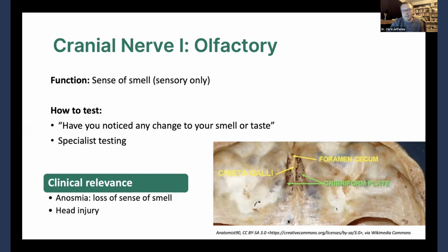And if we think about clinical relevance, well, anosmia is loss of sense of smell. And pre-COVID, probably not many of us had heard of the term anosmia. We didn't use it much in clinical practice. But now, obviously, with loss of sense of smell being one of the key features, that helps us think about what the causes of anosmia are. Well, the most common cause of losing your sense of smell is probably just a viral rhinitis or an upper respiratory tract infection, which damages the olfactory nerve cells.